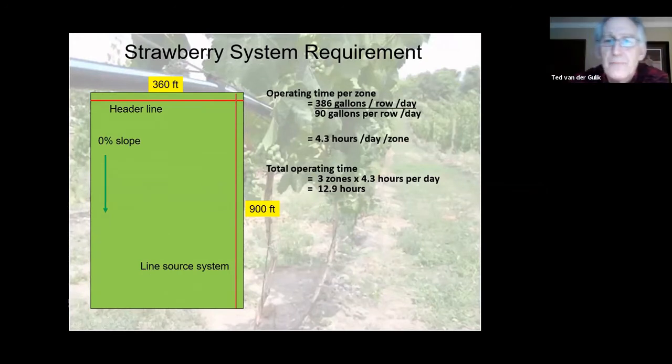So the total number of zones is 3 zones. The operating time per zone: if you remember, the flow required for the entire row was 386 gallons per row per day. We're supplying 90 gallons per row per hour. So the operating time that we're estimating at the peak time of the year for the strawberry in this location would be 4.3 hours per day per zone. Since we have 3 zones, 4.3 hours per zone is 12.9 hours, about 13 hours.